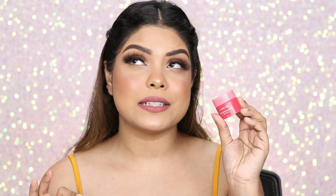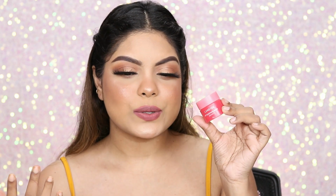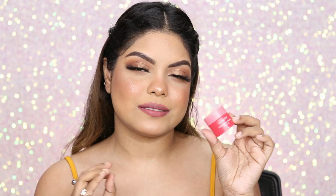Moving on, I have only 3 products, and all 3 are skincare products. This is the Laneige Lip Sleeping Mask. It's beautiful. A lot of people say this does not work for them, but for me, it works amazingly. I've actually lost count of how many tubs I've got. So yeah, this is amazing.